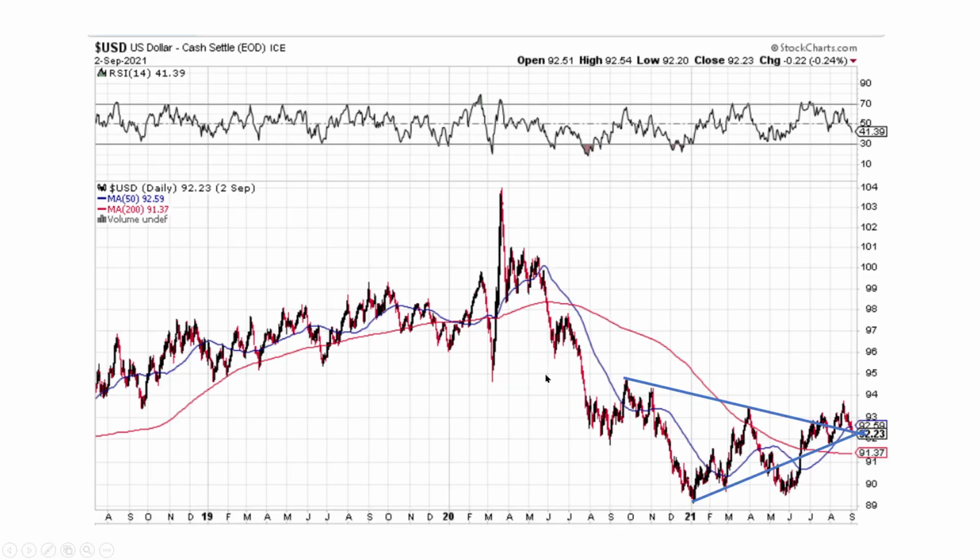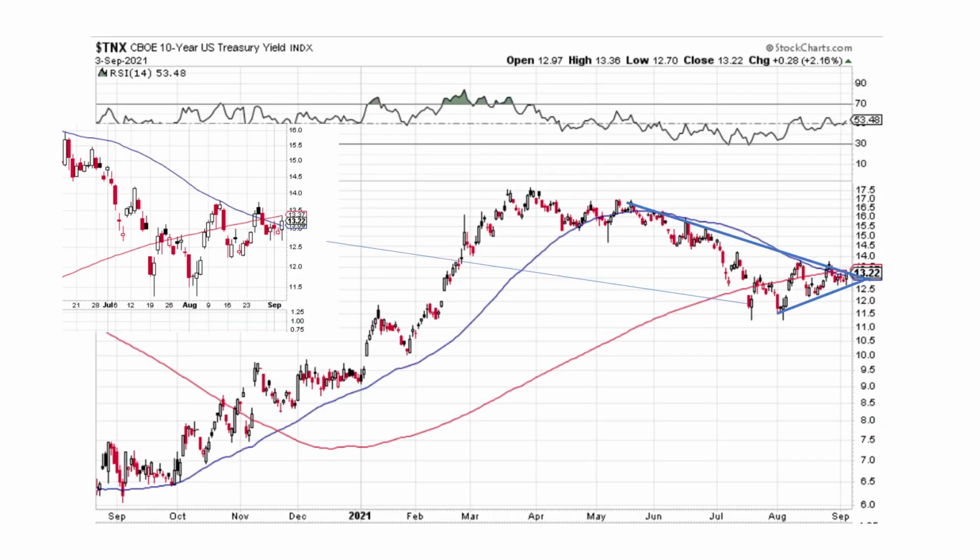Looking at the dollar from a bigger medium-term perspective, we have this pattern that was going to break to the upside, and then we came back down, and we just broke out of the upper trend line, coming through 1, 2, 3 points here to the downside. I think that's quite significant, and it's going to be a huge tailwind for all of our commodities and precious metals, so that's good.